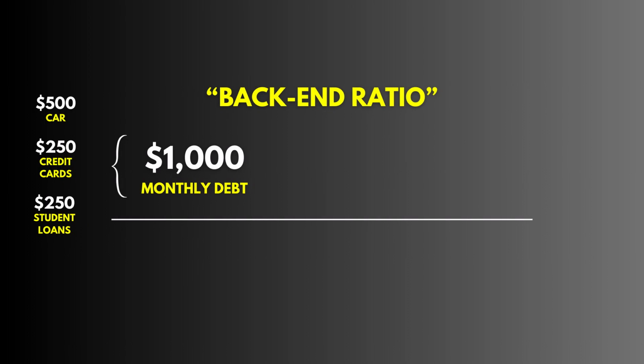Let's say you have a $500 car payment. Let's say you pay $250 a month in credit cards. And let's also say you have $250 per month that you pay in student loans. So that's $1,000 per month. Well, let's say the home that you're trying to get pre-approved for has a total mortgage payment with principal, interest, taxes, insurance, everything of $3,500.